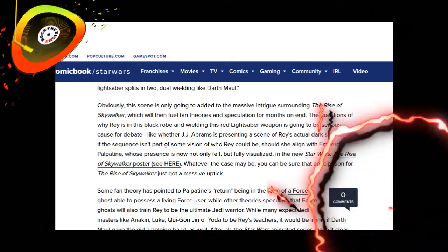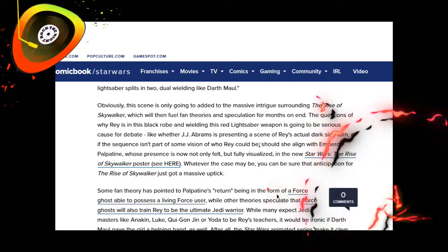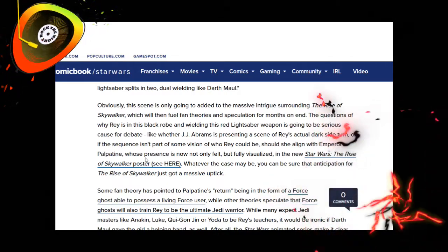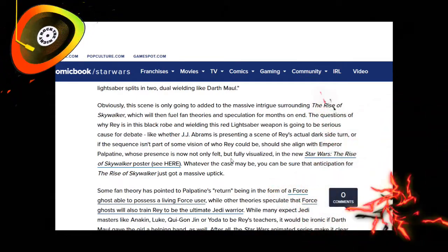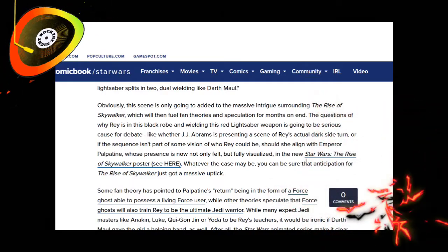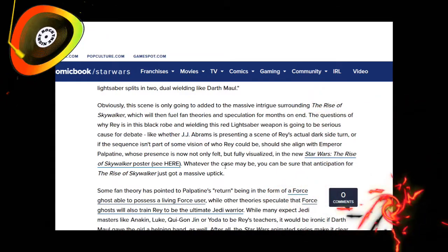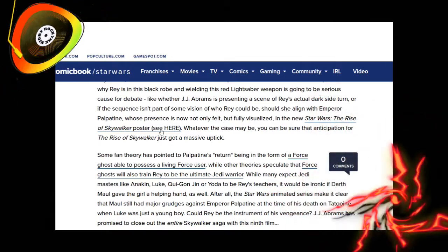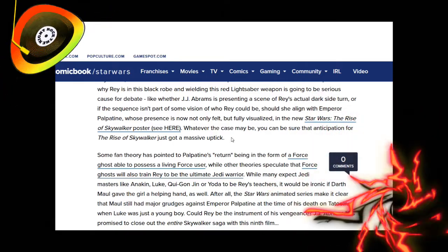Back to the article. In the sequence, it isn't part of some vision of who Rey could be. Or is it? Should she align with Emperor Palpatine, otherwise known as Darth Sidious, whose presence is now not only felt, but fully visualized in the new Star Wars The Rise of Skywalker poster, see here. Whatever the case may be, you can be sure that anticipation for The Rise of Skywalker just got a massive uptick. Yeah, not really.